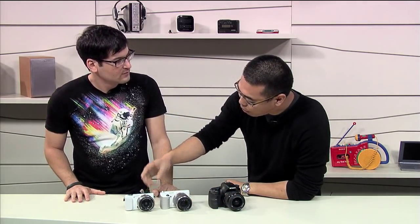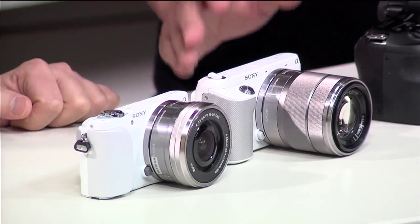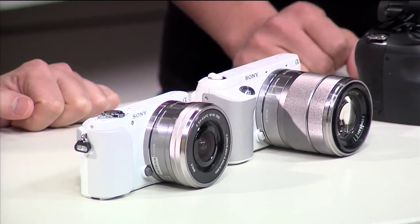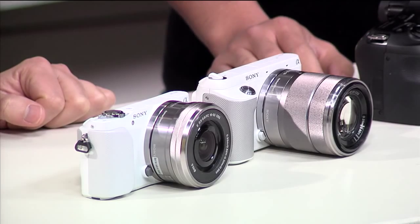Inside the NEX-3N, we still have the same 16 megapixel image sensor. Max ISO sensitivity is 16,000, so those are the same. Okay. But what's different inside is the brains. So we have a new algorithm, area-specific noise reduction. What does that mean? So that's borrowed from the A99.